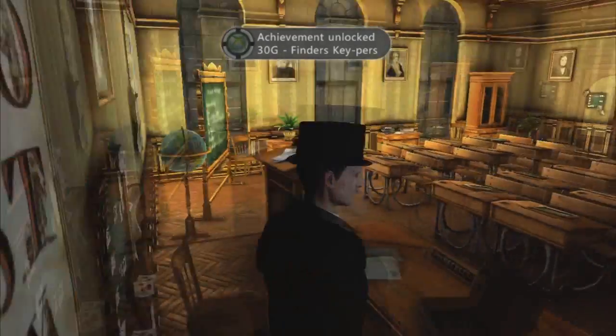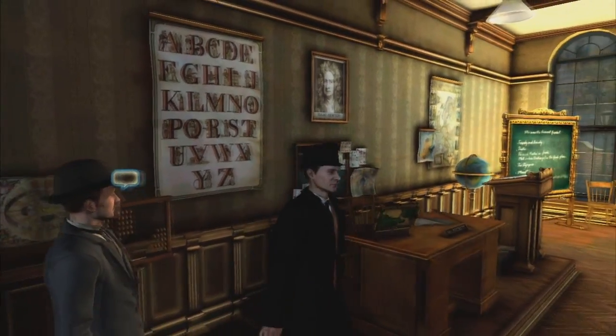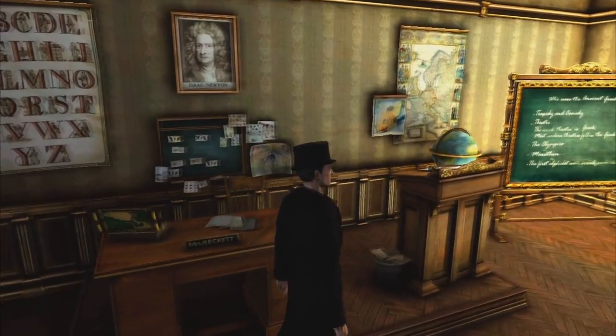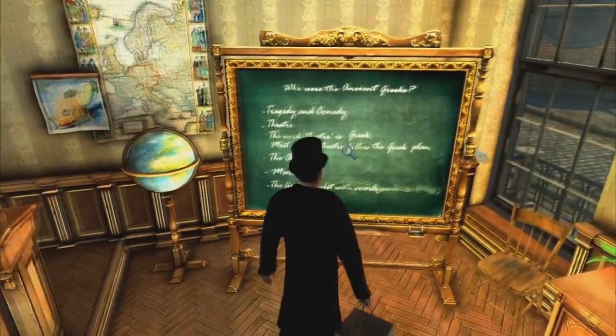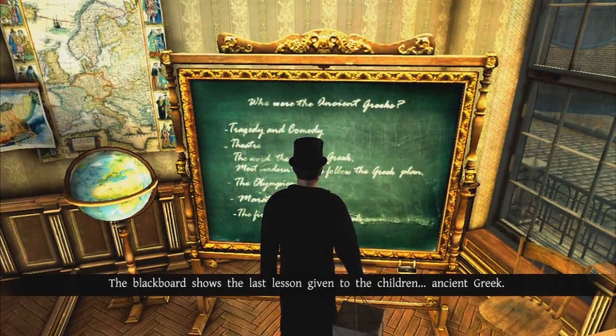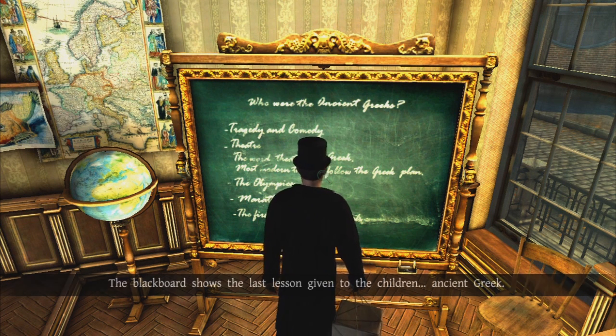Now let's go to the blackboard, which, wherever it is, there's the alphabet. Seems to be pretty much the same. There's Isaac Newton. There's a map of the world as well, which is probably going to be useful, but let's go ahead and have a look at this. The blackboard shows the last lesson given to the children, ancient Greek.